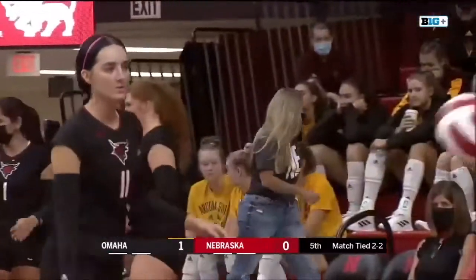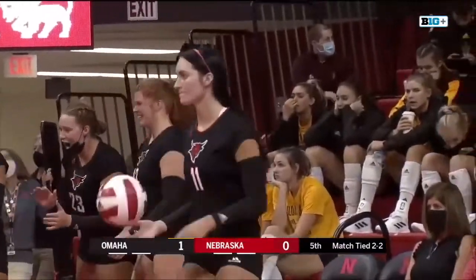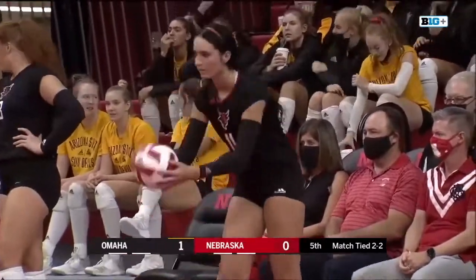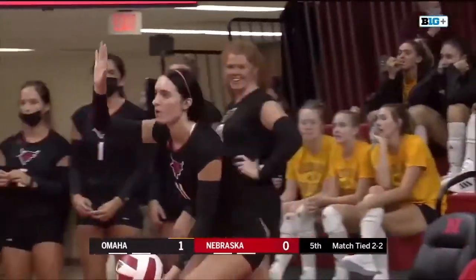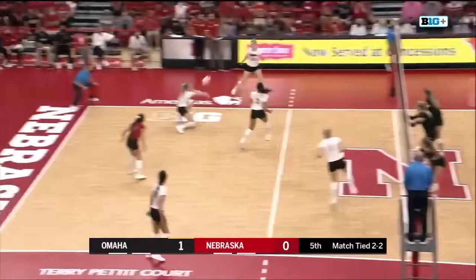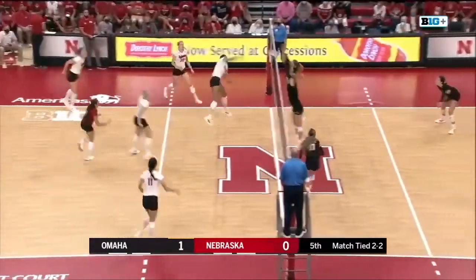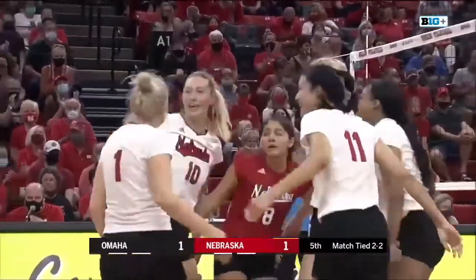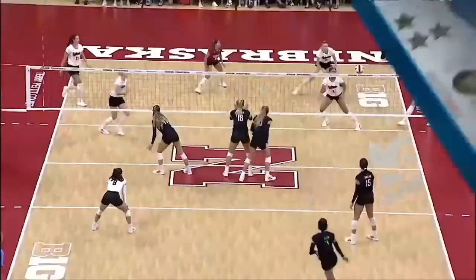Boy, Lexi's got extra leverage, extra power this year, but just too sharp an angle. Just missed. Shayla McCormick plays 3 back row positions and in rotations for Omaha. Good pass, quick attack. Kayla Caffey down. We're tied at 1 in the 5th.